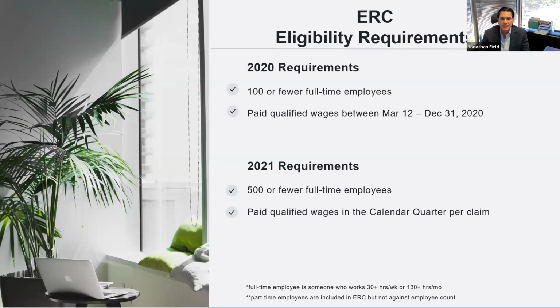So we're going to go over some basic eligibility requirements. In 2020, you had to have 100 or fewer full-time employees, and you had to have what's called paid qualified wages between March 12th and December 31st of 2020. Now I'll go over what qualified wages are in a following slide. In 2021, they increased that to 500 or fewer full-time employees, and then they evaluate qualified wages on a calendar quarter basis.